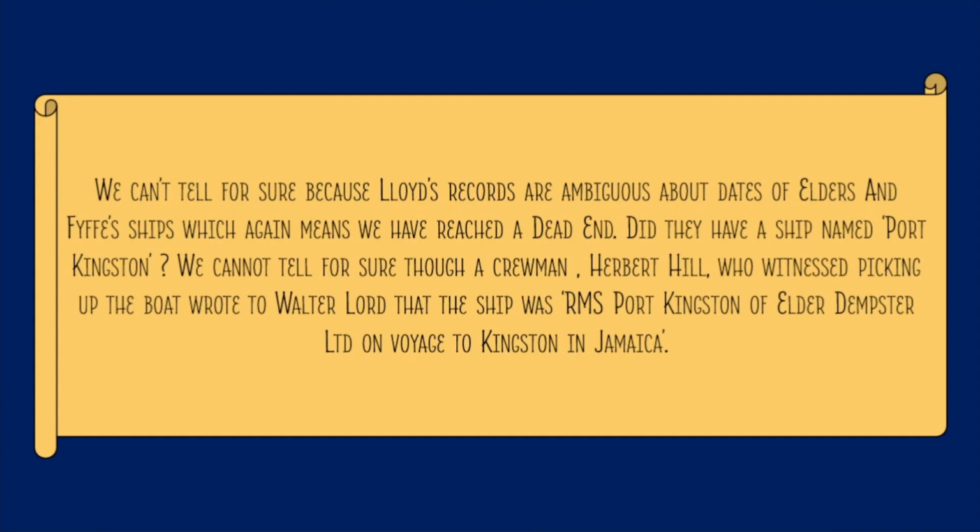Did they have a ship named Port Kingston? We can't tell for sure, but the crewman who wrote this letter to Walter Lord mentions the ship as RMS Port Kingston of Elder Dempster Limited on a voyage to Kingston in Jamaica. So according to the crewman, this ship did exist. But then we don't find records of it anywhere. And like I mentioned earlier, the records of Elders and Fyffes ships are very ambiguous. So maybe this ship existed, but we just can't find it in our records. Because of that, once again, we reach a dead end.